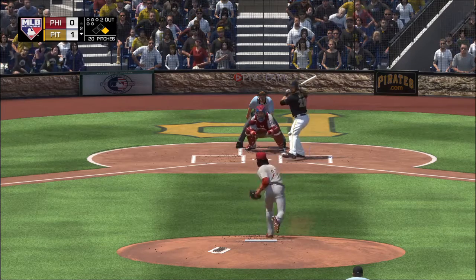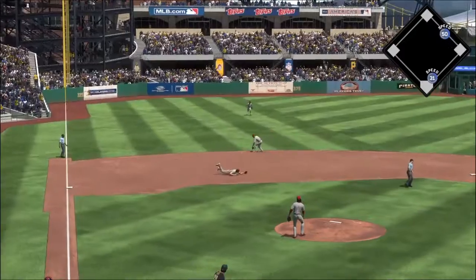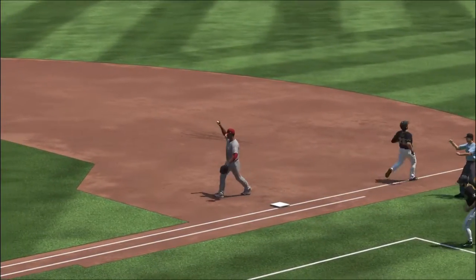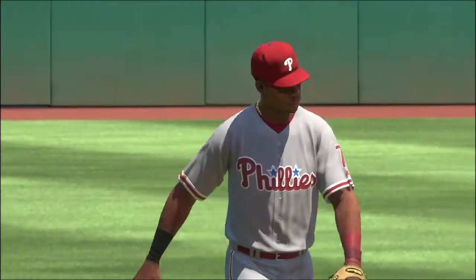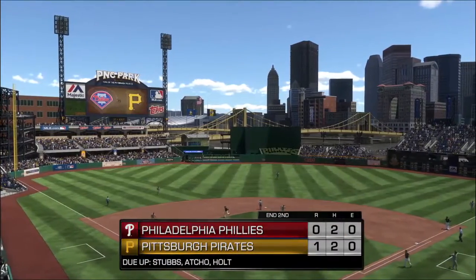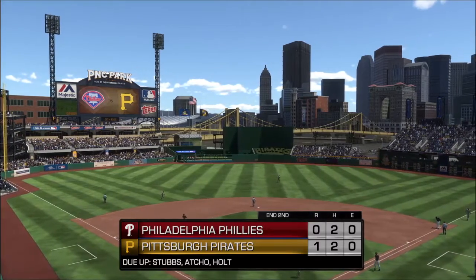Acho takes a look at first, and here's the pitch. Swing, ground ball. Nice play by Franco. Go over to first and gets Soto to retire the side. The ball went past Rendon. Franco picked it up before it got into the outfield and fired over to first.